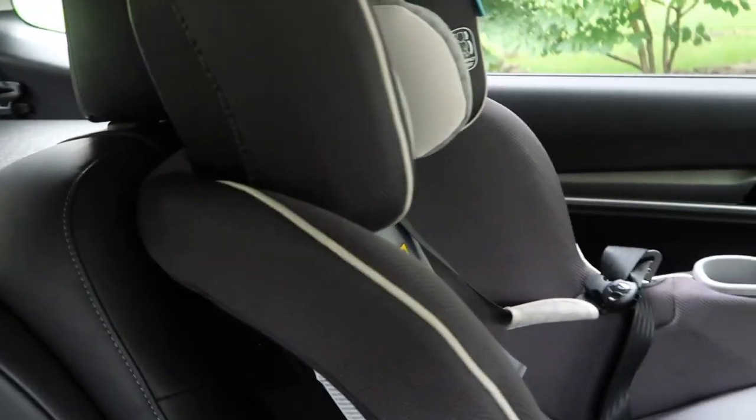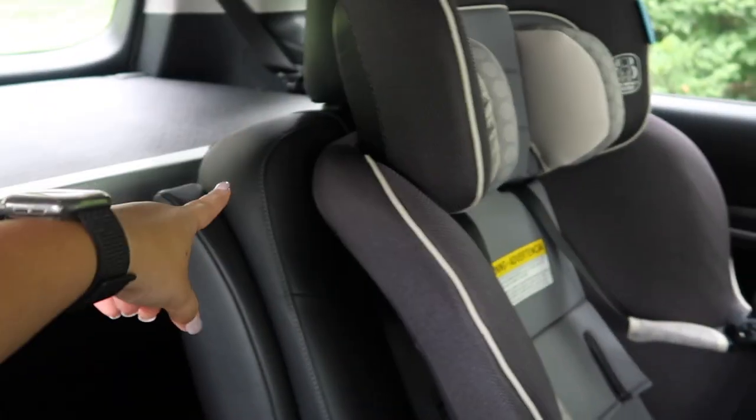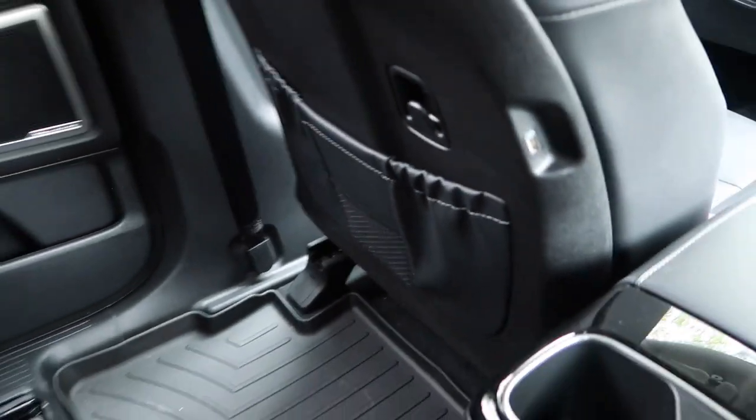Obviously there's a detachable headrest in this seat, in all the seats, I think. No, the back does not have a detachable headrest, but these two do. So yeah, she's very comfortable in here, and again, she has a lot of room, and I use this to hang her backpack from school, which is super nice.